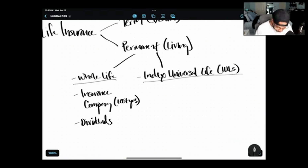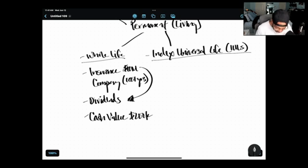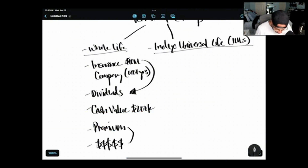So dividends. If you get a cash value, which they both come with, let's say you get a cash value of like 200K. They will pay you dividends of the whole. Let's say the company makes 10 million a year. They pay you dividends from that 10 million. And of course you pay a premium every single month, right? The key thing with whole life insurance policies is that they are more expensive. Now you're paying a high premium that goes towards your cash value, and the dividends from that insurance company compound on top of that cash value. Okay, that's pretty much what it is.